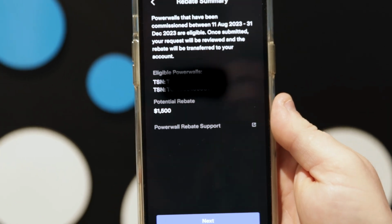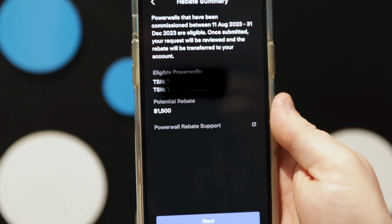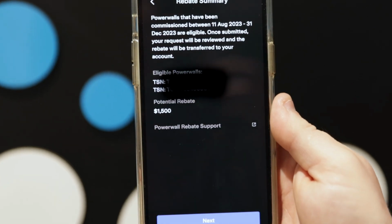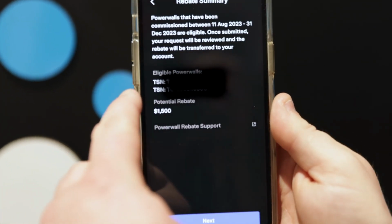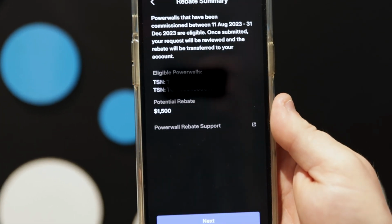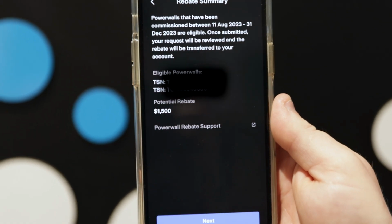Powerwalls that have been commissioned between the 11th of August 2023 and the 31st of December 2023 are eligible. Once submitted, your request will be reviewed and the rebate will be transferred to your account. Tesla serial numbers of your Powerwalls that are eligible, potential rebate of $1,500 for this site. Again, it is $750 per Powerwall, and then click next.